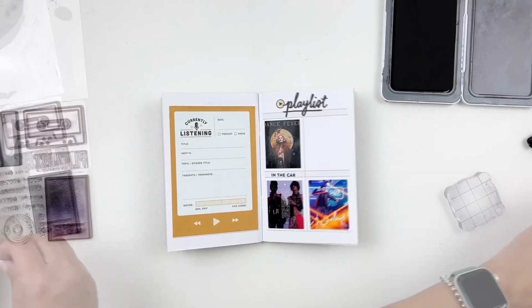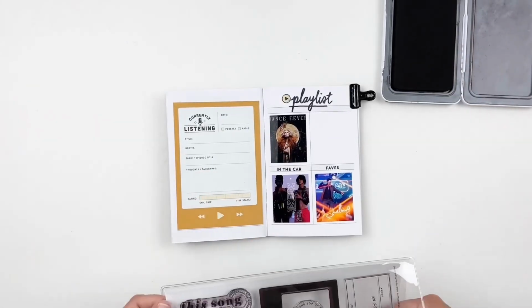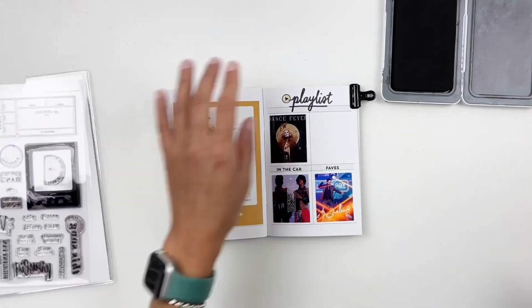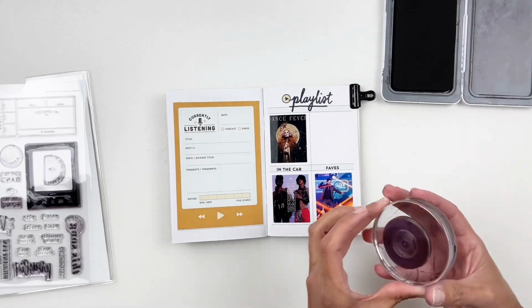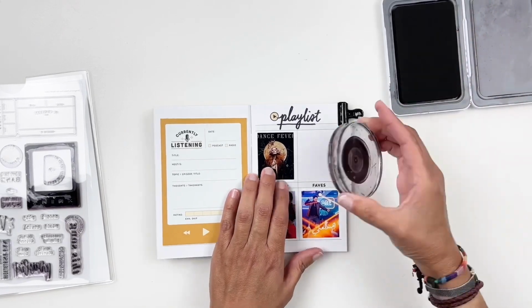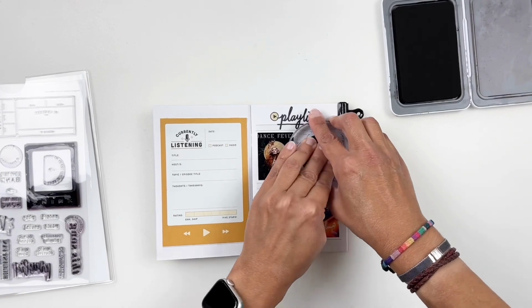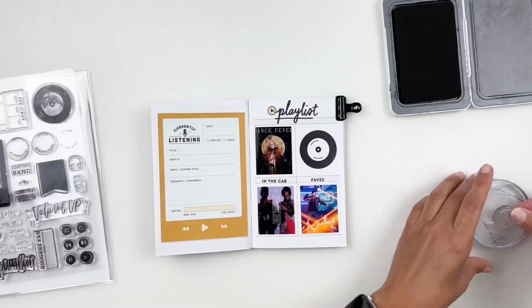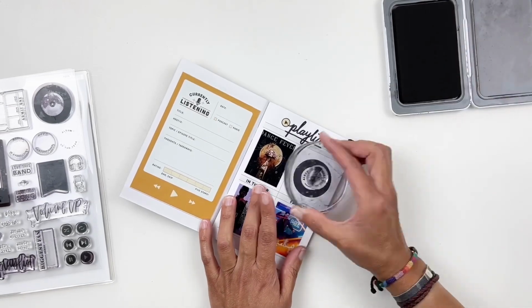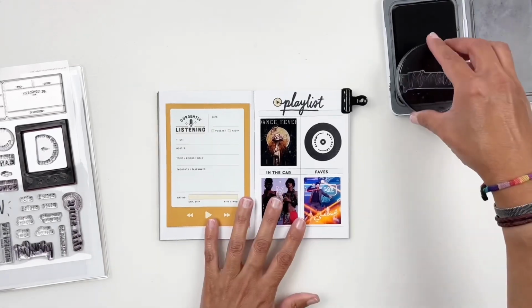I also have this beautiful stamp set from Studio Calico, and it has the little record. So I'm going to use that stamp to stamp in the center of my empty box to fill it out. And I will color in a little bit just to bring in some of the yellow from the left side of my spread. This is something I always mention. When you have a certain color that's taking over your layout, I would use it on both sides. You want to bring in that color to the right. So my notepad is yellow. I'm going to make sure to bring in some yellow to the right side as well.